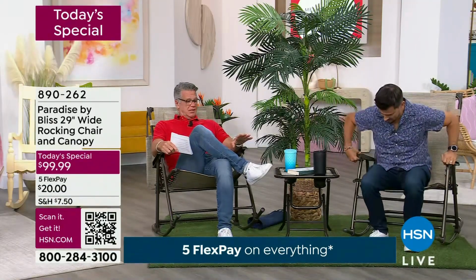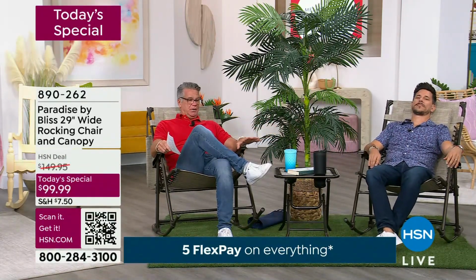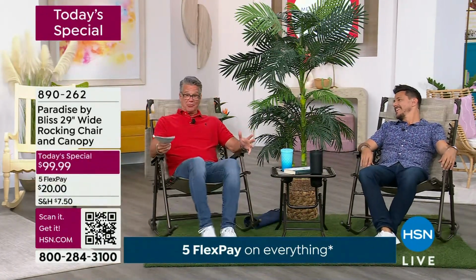Yeah. These chairs, the Paradise by Bliss, are the most comfortable loungers you will ever be in. I have the XL, the big one, and I have the other one, the first one that we offered. And I will tell you, when people use it, because I have two, and they want to borrow it, they're like, that is the most comfortable chair I've ever been in. And now we have a rocker with a canopy, so now you can keep the sun off your face. Yep. At the same time, you can be rocking and relax. Rocking and rolling and relaxing. So nice, bro. Are you ready to just elevate your outdoor experience? Because this is the best way I know how to do it.